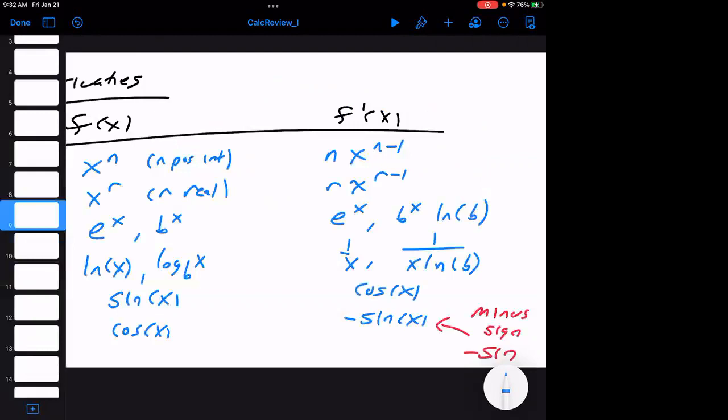So that's why I have to have the minus sign, because sine of x is going to be positive when x is a small angle. It turns out that it takes some work to prove these derivatives. So right now I'm not going to prove these derivatives. I'll circle back to them a little bit later in the lecture. This is a big broad overview.